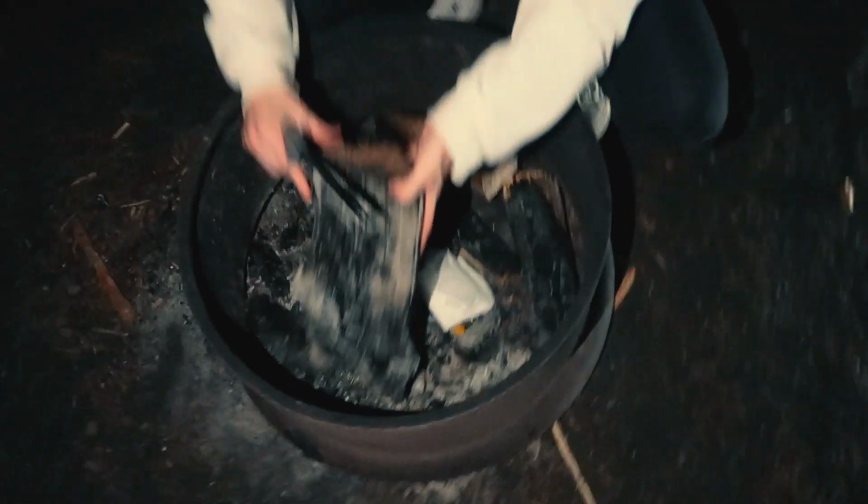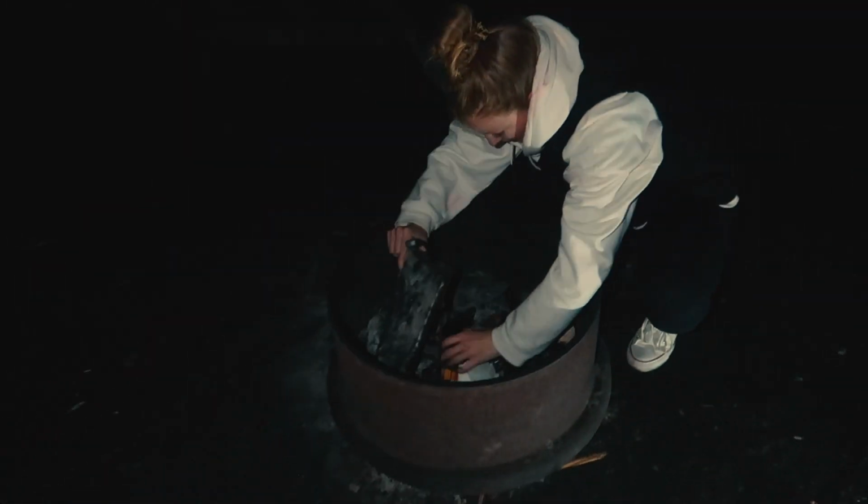And yeah, guys, what I'm also loving is that it's actually not cold at all. I was kind of expecting it to be quite cold because camping typically is freezing at night, but it's a really nice temperature. Okay, so I'm gonna put the little ember things at the bottom like that.